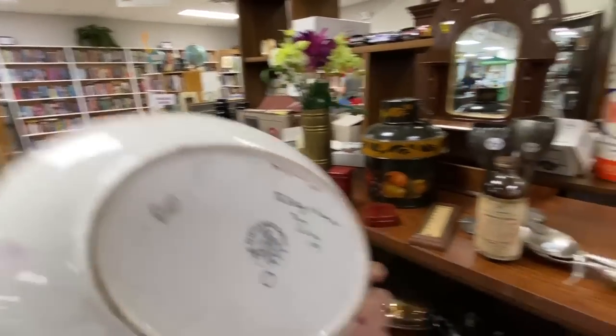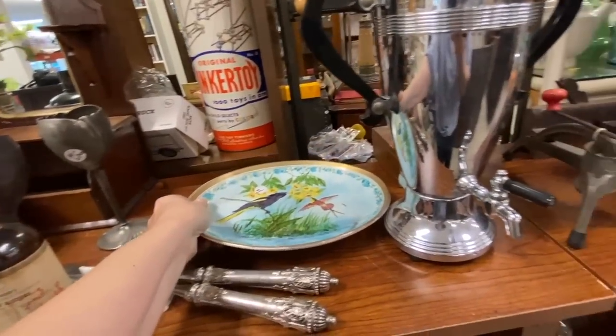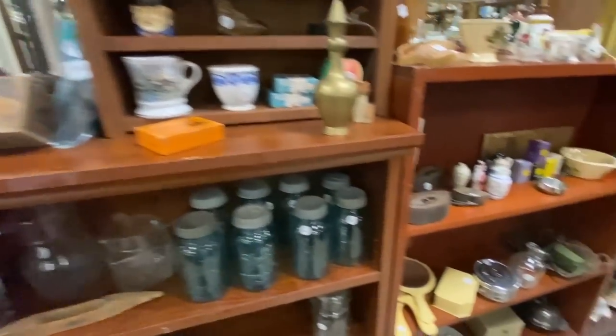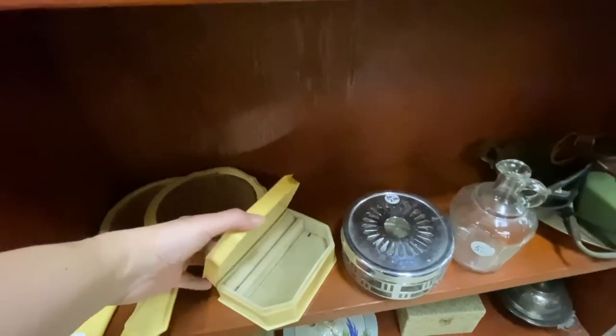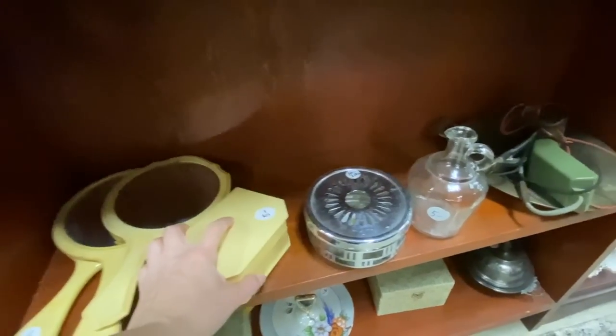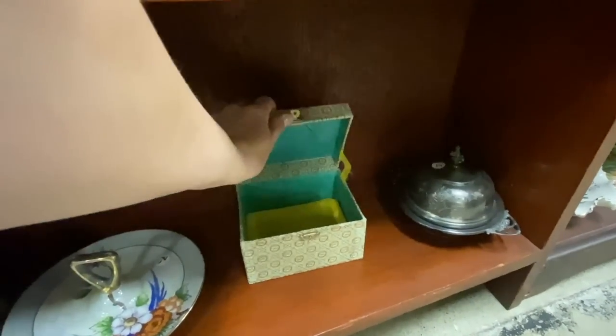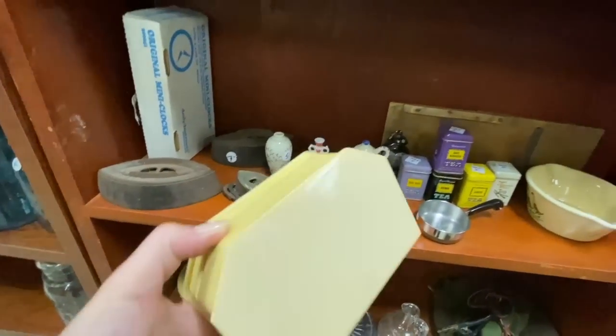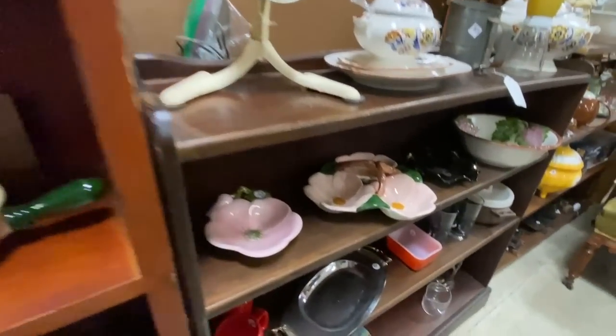Tenango, China. Oh, I used to have these. I remember when I bought them new. This fantastic jewelry box. Oh, that's still here.